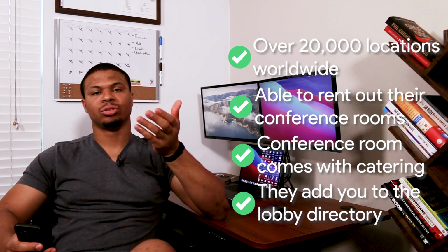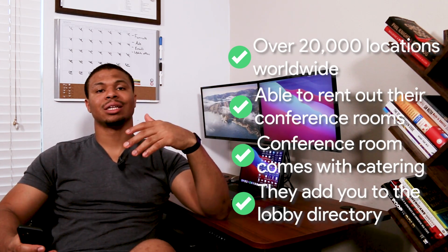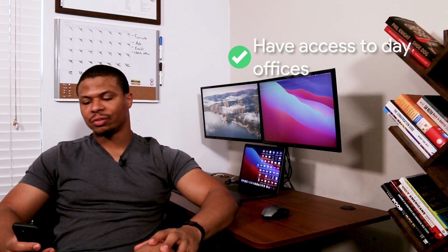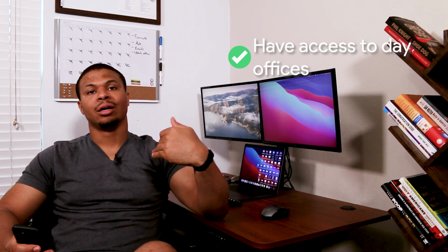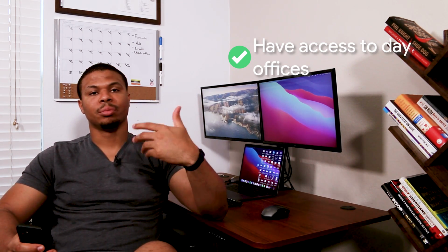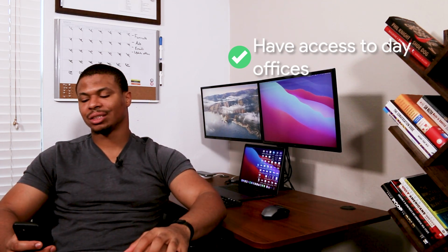Now, they're also going to add you to the lobby directory. So you're going to show up in the lobby, your name will be there and things like that. Just adding more legitimacy, right? So I think that's another benefit as well. You can also have access to day offices. More than likely, depending on the plan you choose, they'll either give you a set allotment of time that you can use the day offices, or you're going to have to pay. You pay per hour, or they assign different credits, things like that.